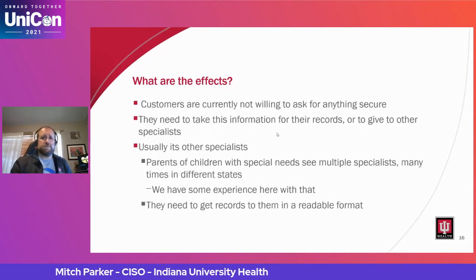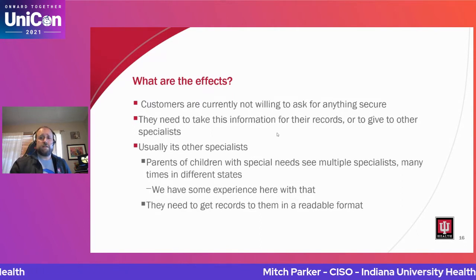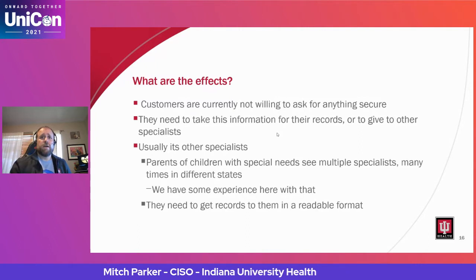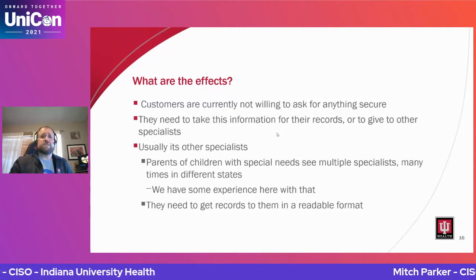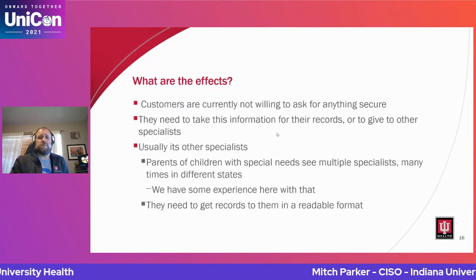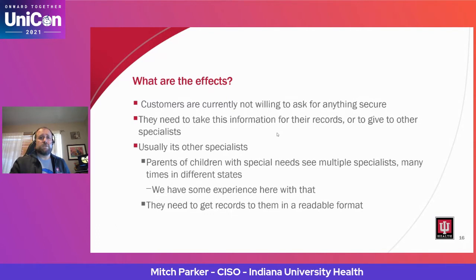So what are the effects of this? I've got customers all over the place who are not willing to ask for anything secure because they don't know how to handle it. Encryption's hard. And when you talk about the patient point of view, they need to take this information for their records or to give to other specialists. And usually they have to give it to other specialists.